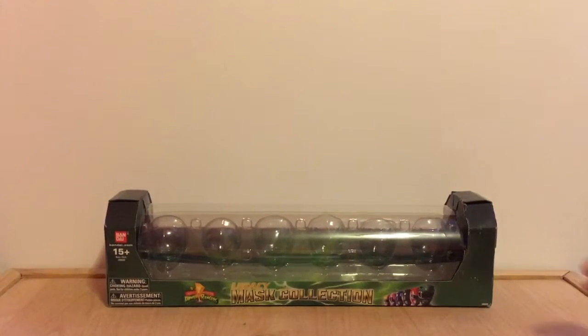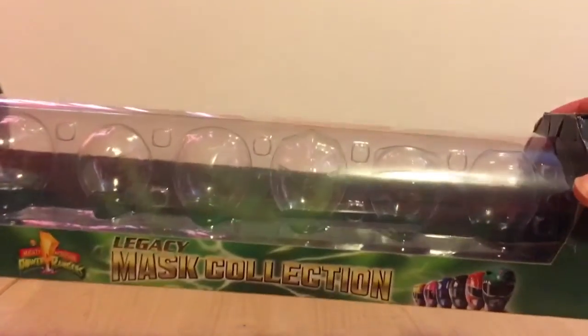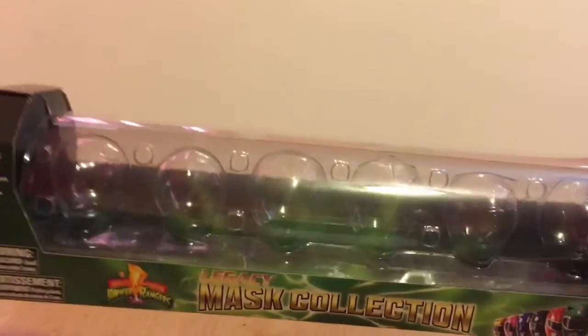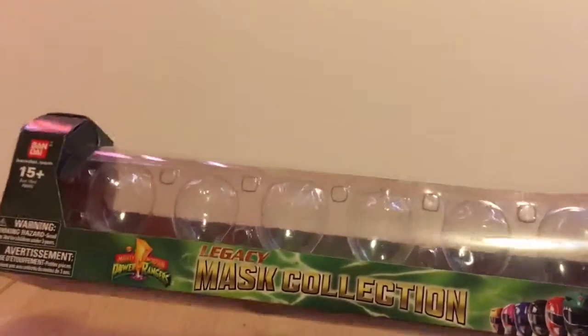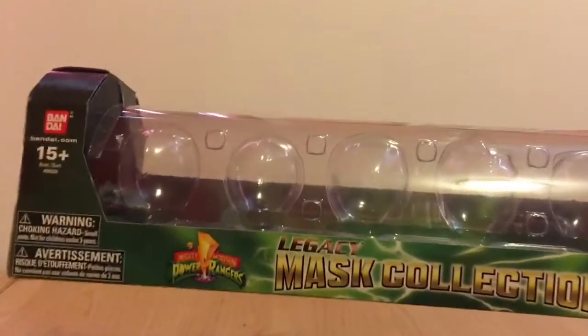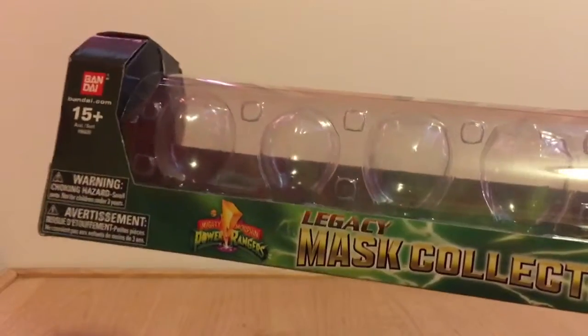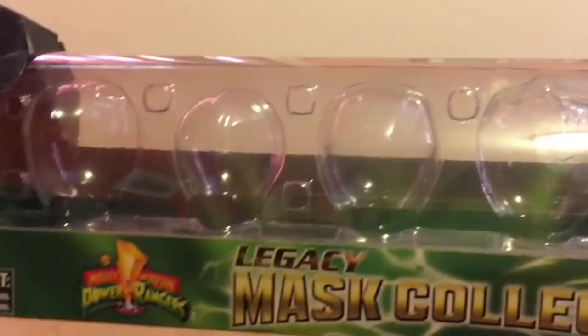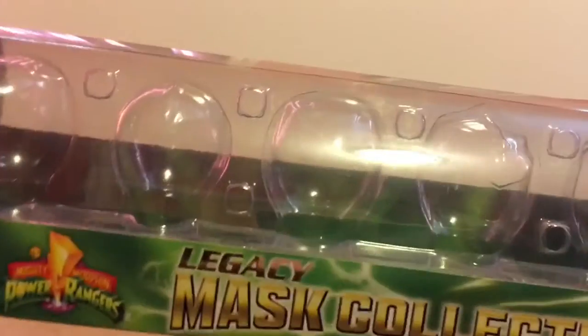Mask Collection. So, first off, quick look at the box. As you can see, I don't have them in the packaging, but similar to the roleplay gear that we'll take a look at later, this comes in a window style packaging as opposed to the Zords having a solid packaging, so you can actually see what's in here. It's kind of a weird packaging. You kind of have to open both sides and then slide out a tray, and then there's this clamshell in here which has all of the masks in it.